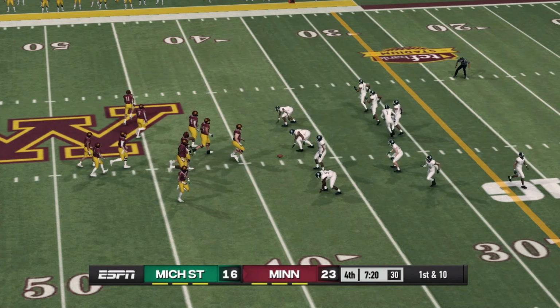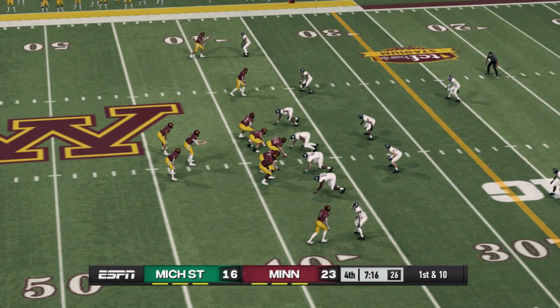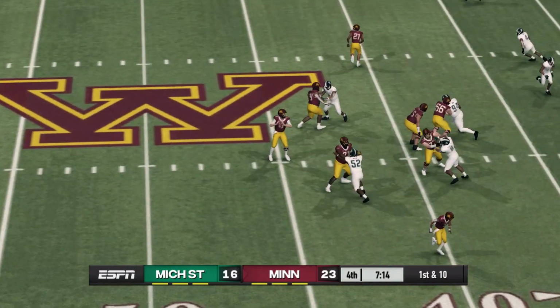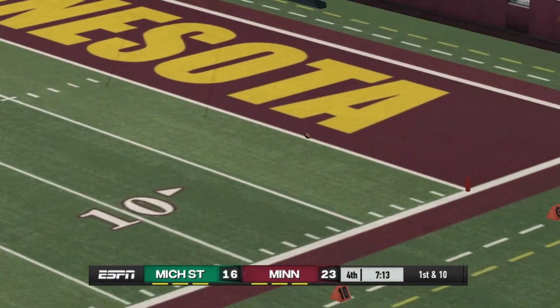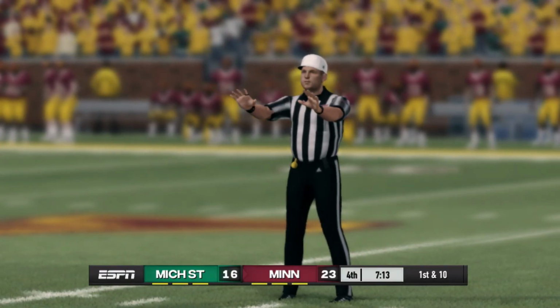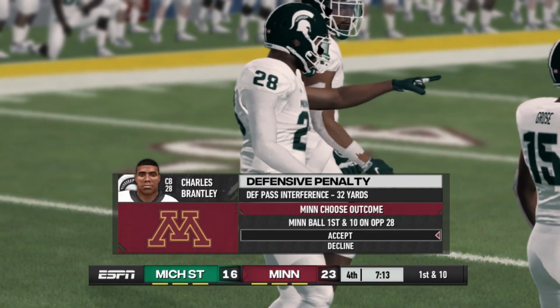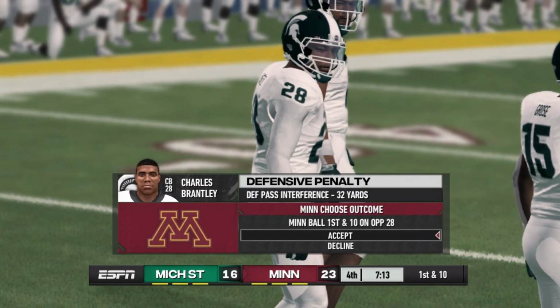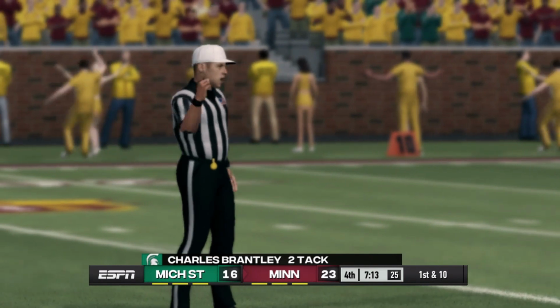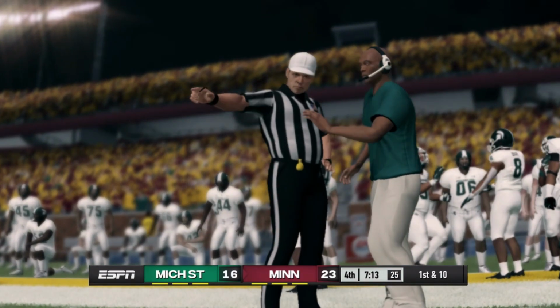From the 38-yard line, first down. Quick throw, incomplete, one of his receivers. This flag came from the defensive secondary. Let's see what the call is. Concentration lapse right there. The coaches will be giving him an earful for it, too.